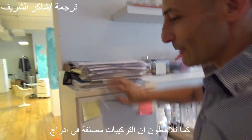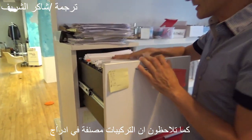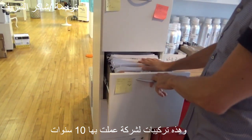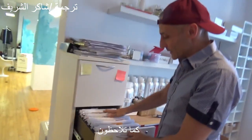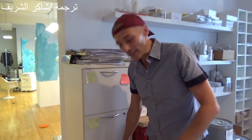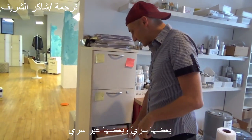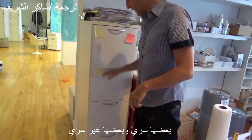So here, these are formulas to be classified, but we have drawers of formulas. These are formulas from Dream Air. I've been 10 years at Dream Air. So you see, formulas, they do exist. Some of them are secret, some of them are less secret, and we keep them.